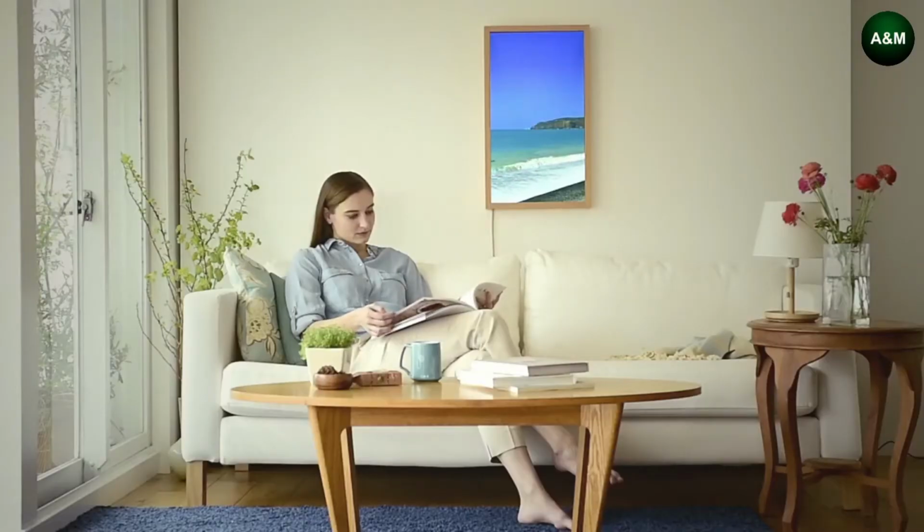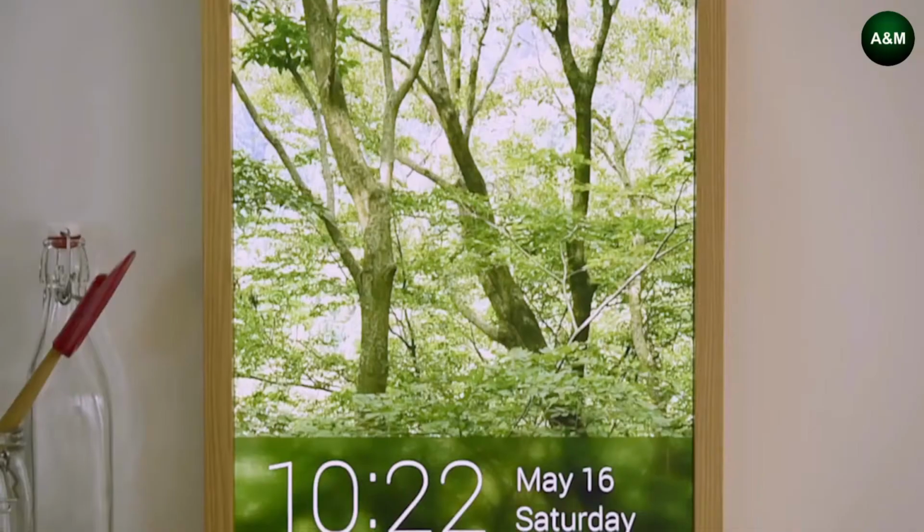With Atmos window, you can experience beautiful views you thought you never would. Atmos window can help change your mood in a big way.